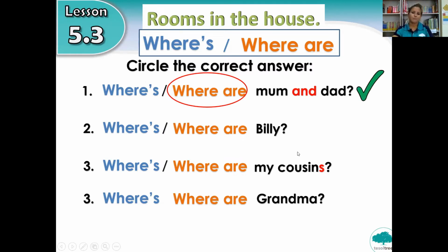Number two, where's or where are Billy? Which one is it? And the correct answer is, where's Billy? Where's Billy? Billy is one person. Give yourself a tick.